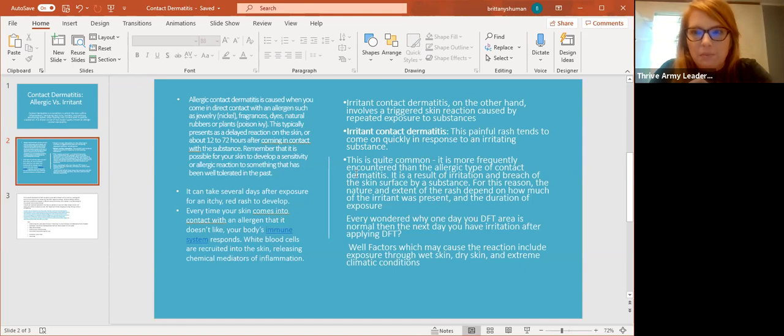And this can be a painful rash that tends to come on super quickly, okay? Like I said, allergic contact dermatitis is going to develop between 12 to 72 hours after coming into contact with a substance. Irritant is going to happen like this, or at least within a couple hours. I know after I put the DFT on, within like an hour, I'm super itchy and it's really prickly, but it's only usually under the DFT.